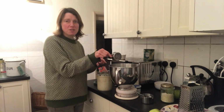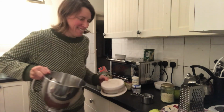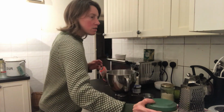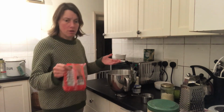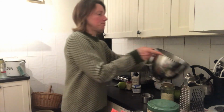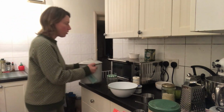Don't know how I've got it on the scales. Comfort. There we go. So this goes obviously in the KitchenAid with the paddle beater, just to be mixed around. I'm going to measure out the dry ingredients now.